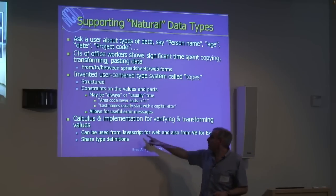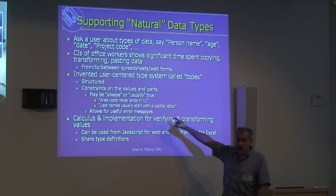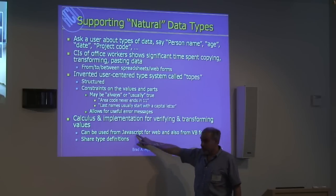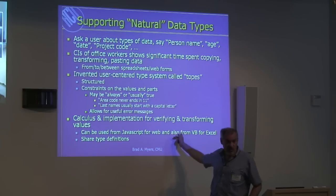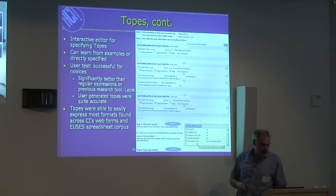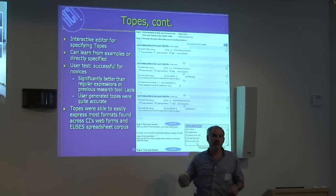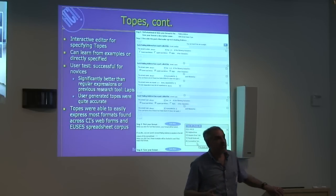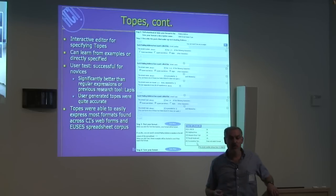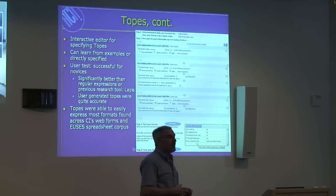Another important point is that we've built this thing where there's a calculus for describing these and code to actually parse them that works in both the web and Excel, so that you can use the same types across both environments. And we built an interactive editor that we've shown end users can use to successfully describe patterns that are more accurate than you can describe with regular expressions and other kinds of random code, to describe how data is structured and how to parse it.